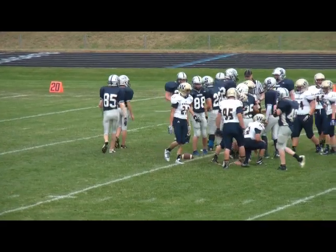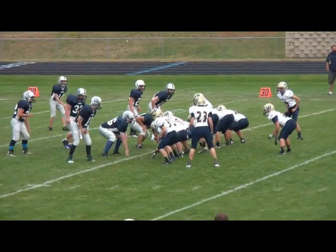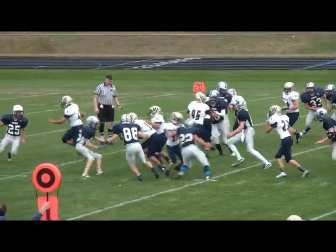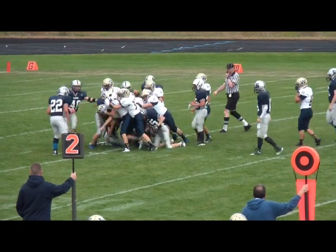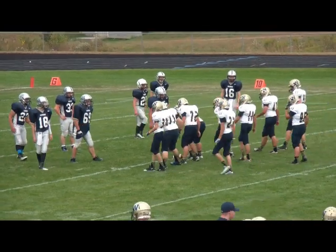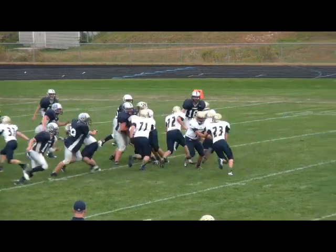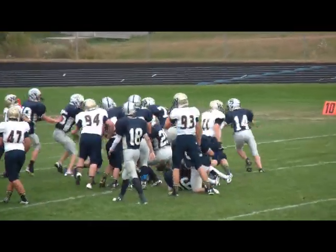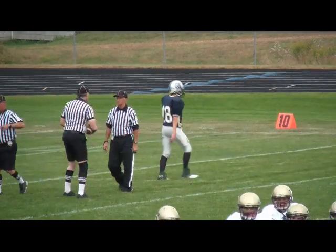And runs about the outside, five. Okay, it's a second and 5 from the Sanborn 40. And it's a first down. Okay, it's a first and 10 from the Sanborn 25. Run by number 23, Bendiet. The end of the first quarter.